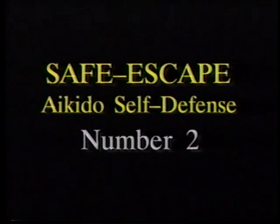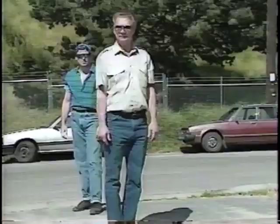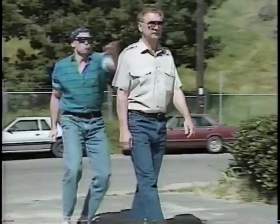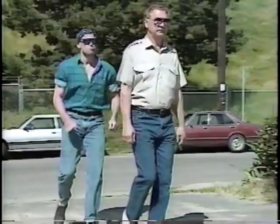In this situation, you're assaulted from the back. As he spins you around, you go with the turn. Use your momentum to direct him into the wall. Watch. Turn and block at the same time, directing his force into the wall. Do not turn blindly. Turn with your guard up, protecting your head area.